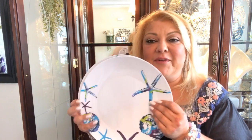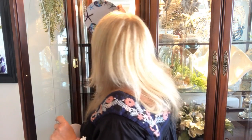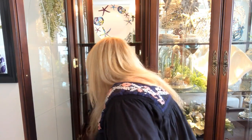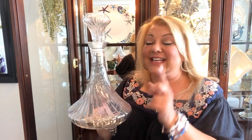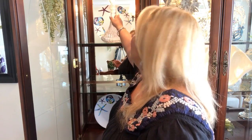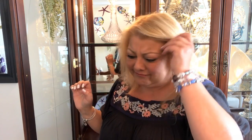And again, I'm gonna use two of these blades, and I kind of like to mimic what I did on one side and the other. So a plate on the top, and then a plate on the bottom, just because I wanted something light in there. And then again, I have another decanter. This decanter is my mom and dad's from when they were married, or from their wedding, maybe. I don't even remember.